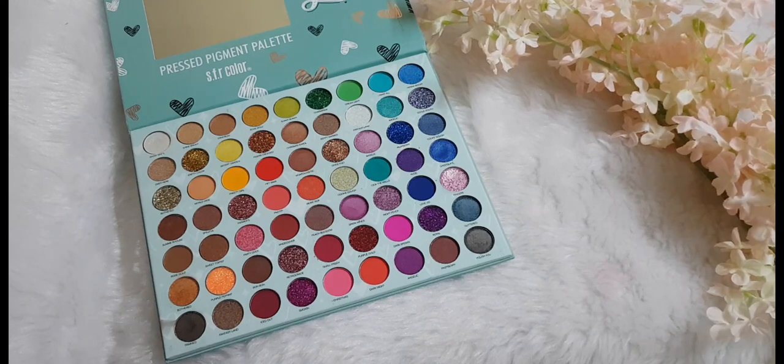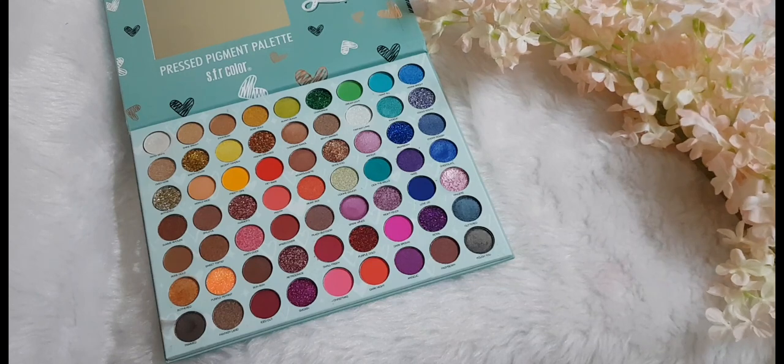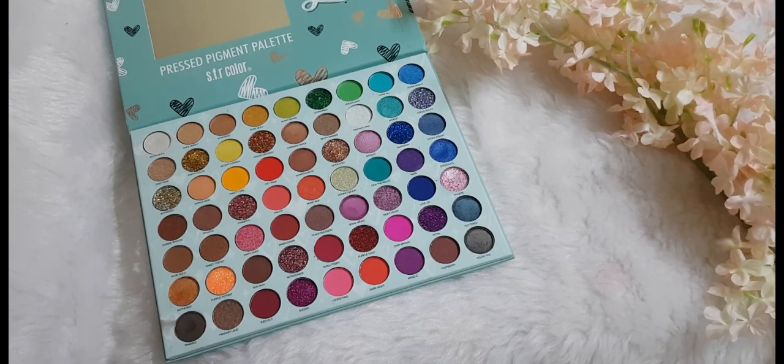I got this palette for around 500 rupees, and I believe you're getting 63 shades for 500. The price tag is really cheap and very affordable. If you go and buy from a brand like Nykaa or so, you literally have to pay more than 500 for a 6 pan or 9 pan eyeshadow palette, but 63 is really huge, I must say.